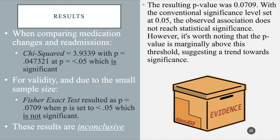When we look at chi-squared, we did have significant results. However, chi-squared is usually used with larger databases, larger samples. So for validity's sake, as best as we can with the patients that I have, and because I didn't want to come out and say this is it right here, we ran a Fisher exact, and it showed as not significant. But statistics are statistics, and I feel like if we had a larger sample, in my heart I find it to be significant.